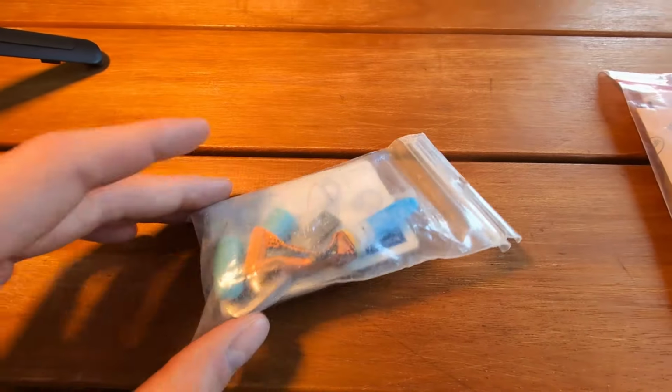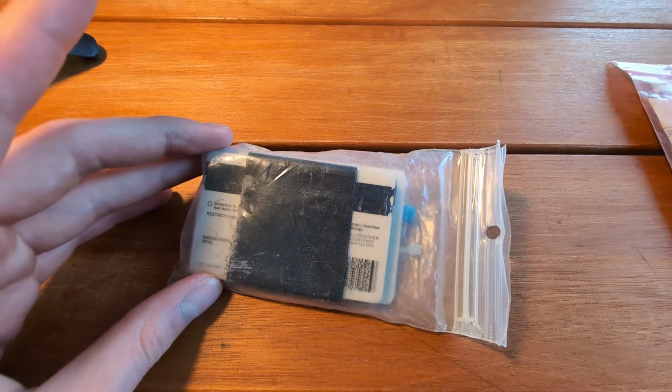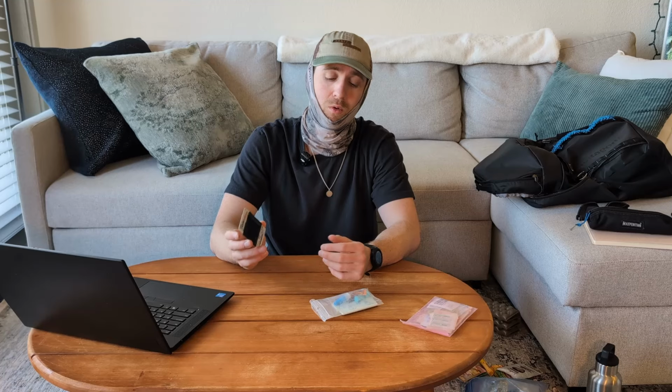This is another small one. It's got lens wipes. You can see an extra pair of earplugs. This is actually an old ID of mine, an expired driver's license that I've wrapped Gorilla Tape on. And Gorilla Tape I kind of prefer over regular duct tape. It just seems to do a better job. I've actually used this in the wild once before.